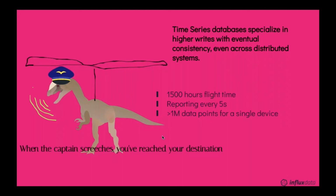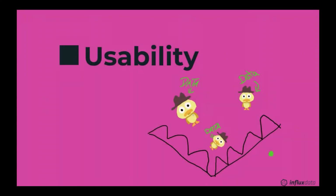So scalability in the case of time series means that a time series database specializes in a higher number of writes with eventual consistency, even across distributed storage. And that specialty means less worry for the people that care about that data, probably you. You don't want to have to spend your time worrying about querying or storing. And that's one of the problems that time series databases solve.